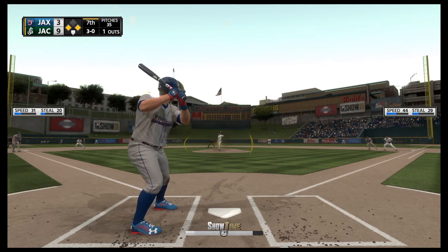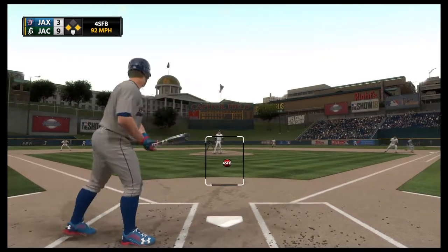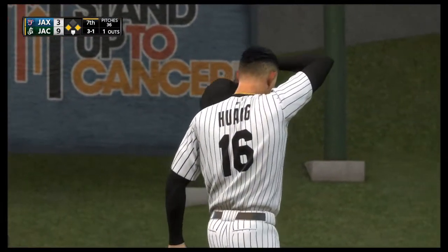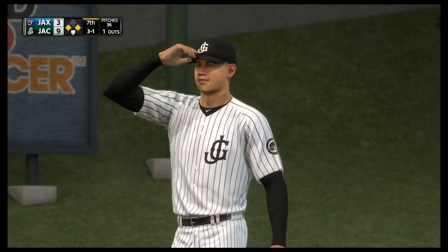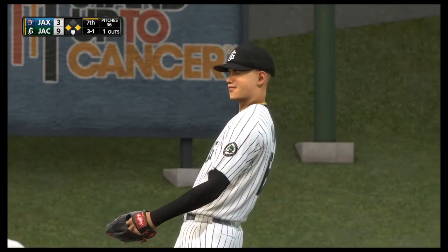The 3-0 is looked at for the first strike. 3-1 with 2 on, and this is where you got to be geared up for something to drive. I don't think you can just groove him one right here. You still have to try to make a competitive pitch.